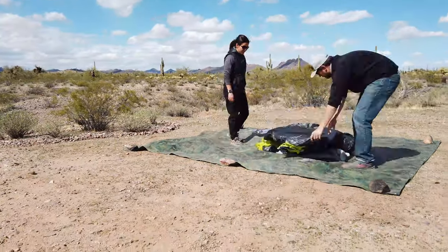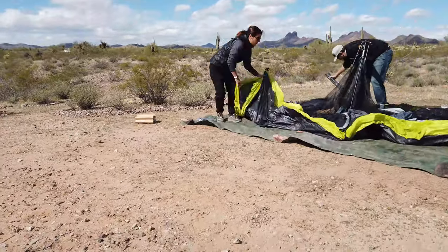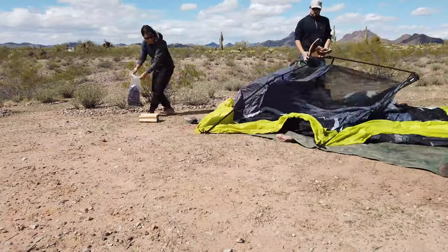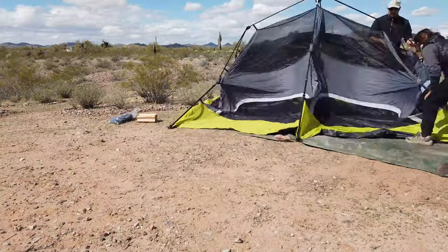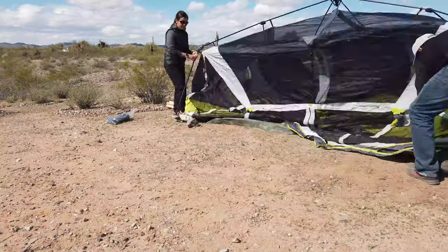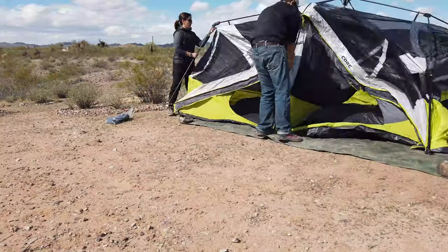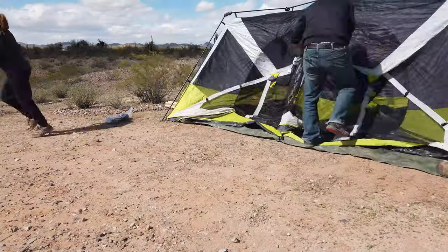So we were able to pop it up in about 4 minutes without the fly, and then it took us about 25 minutes total to put it together all the way with the front patio and the fly. It does take 2 people to put it up and break it back down. I would also suggest getting better stakes from your local hardware store.